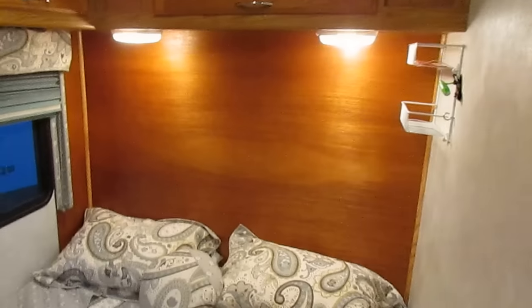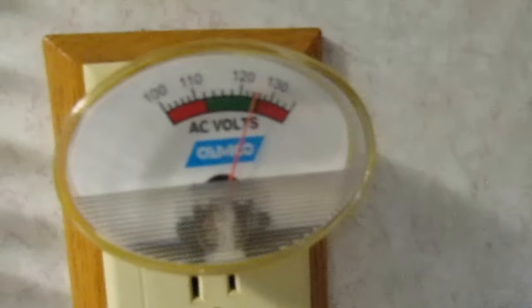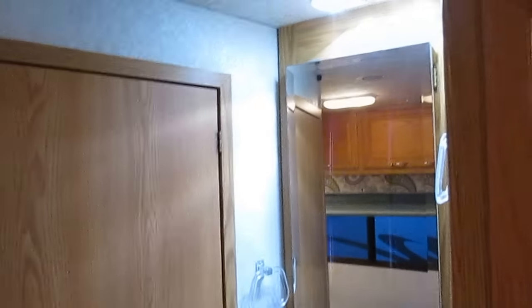Headliner looks great. Remember, this is a fiberglass roof, so no roof worries. And you can see the gauge right here. We're popping out 128, 129 AC volts from the generator, so you know that's putting out like it's supposed to. Got an outside vanity, got a big closet right here.